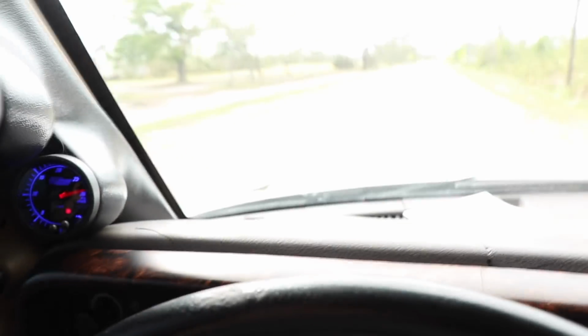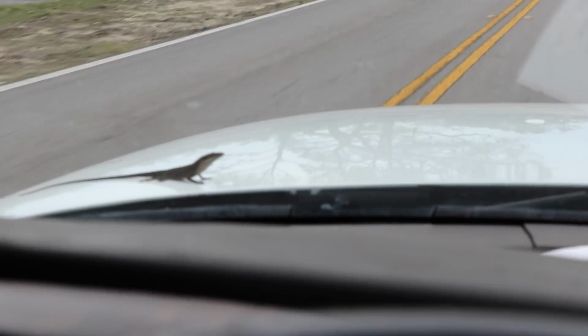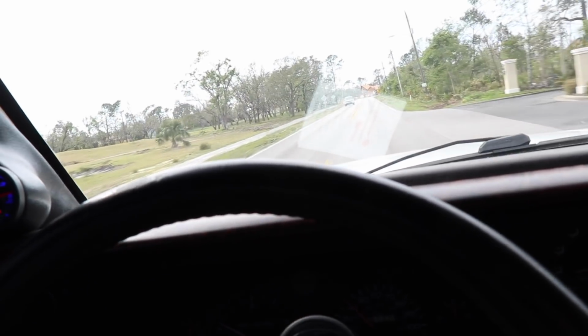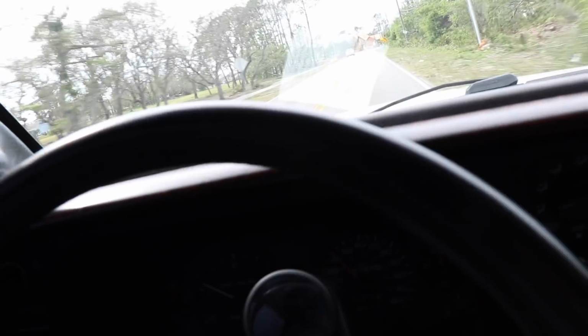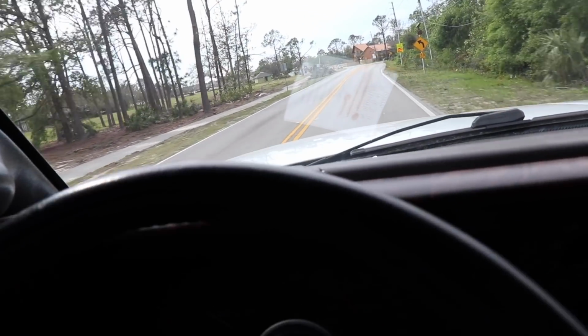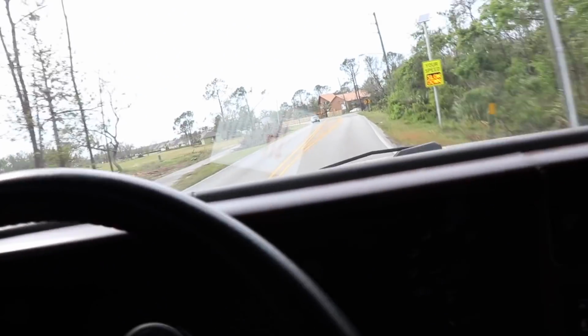All right, guys, we got a little friend going with us to Discount Tire today, a little lizard. I'm gonna stop and get him off here so he doesn't jump off and die. Oh, there it goes. He jumped down in there, so now he's out of the wind. He's gonna take a ride with us. Sweet. He wanted to just go along for the ride.